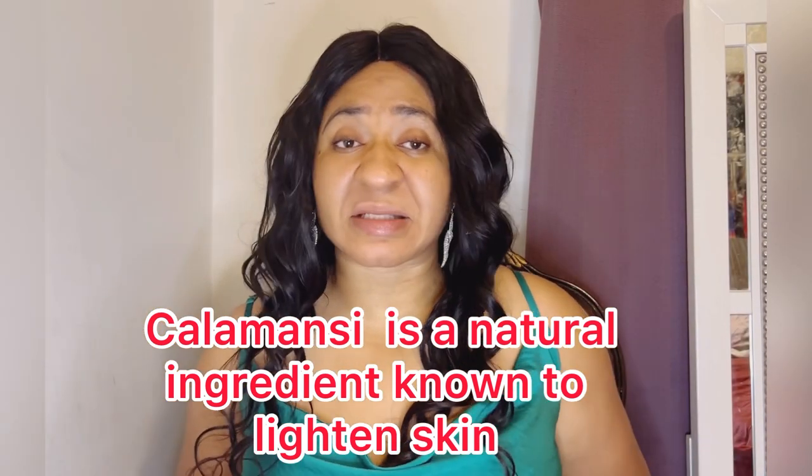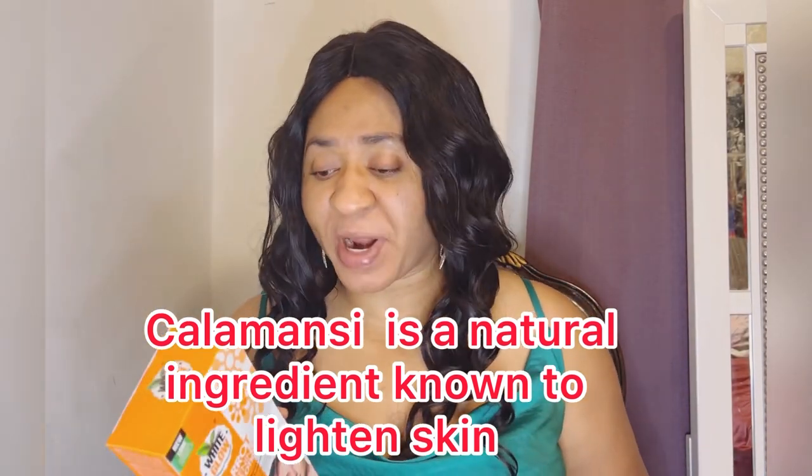Calamansi is an ingredient that whitens the skin. All right, so calamansi, lime. Calamansi is a type of lime itself, it's the same thing as lime. Calamansi is an excellent natural source of antioxidants, a powerful natural exfoliator known to lighten stubborn dark spots.